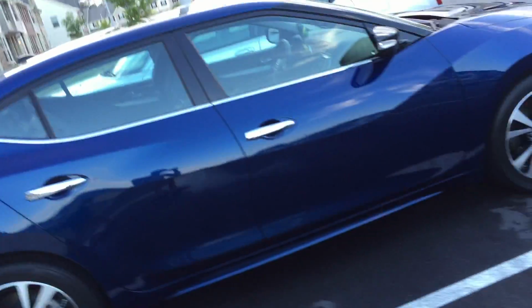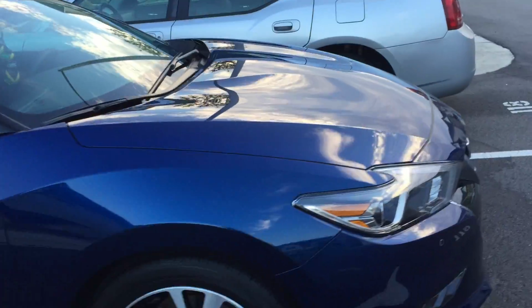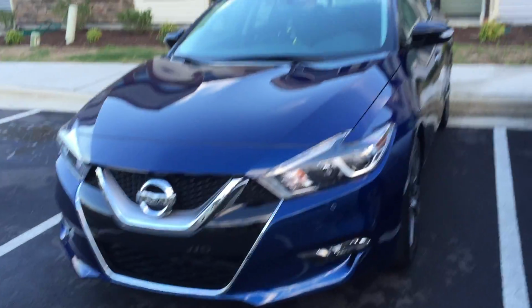What up, everybody? This is my personal 2016 Nissan Maxima review. I bought the car maybe a month and a half ago, I would say. Just got it broken in, had 0 miles on it. Well, like 52 miles on it, but you know, got it broken in now. Probably got 1,000 miles on it now since I had it.